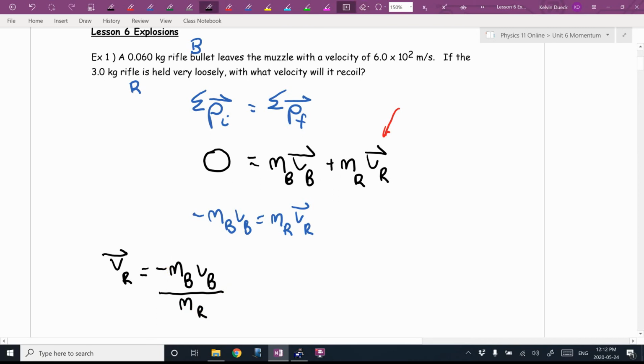Now, what's the negative telling me? It's telling me the rifle will travel in the opposite direction of the bullet. So if the bullet fires north, the rifle will recoil south. If the bullet is fired west, the rifle will recoil east. I'm just going to say forwards and backwards because I'm pretty sure we would always say that a bullet travels forwards.